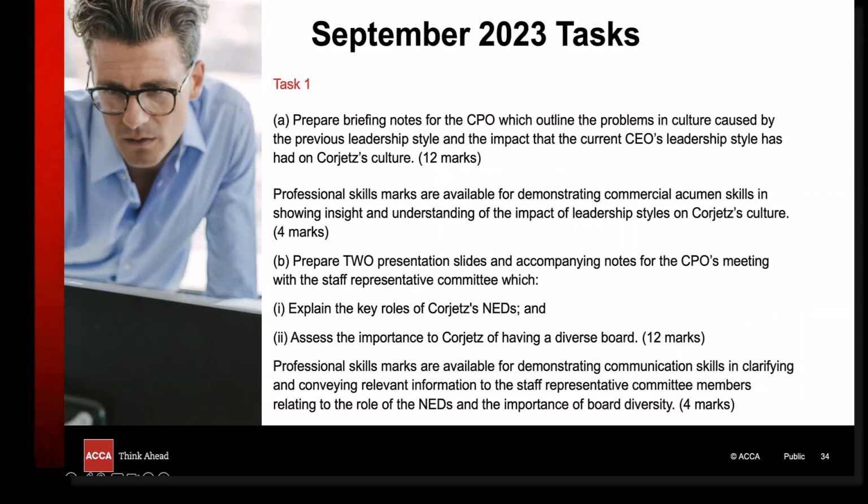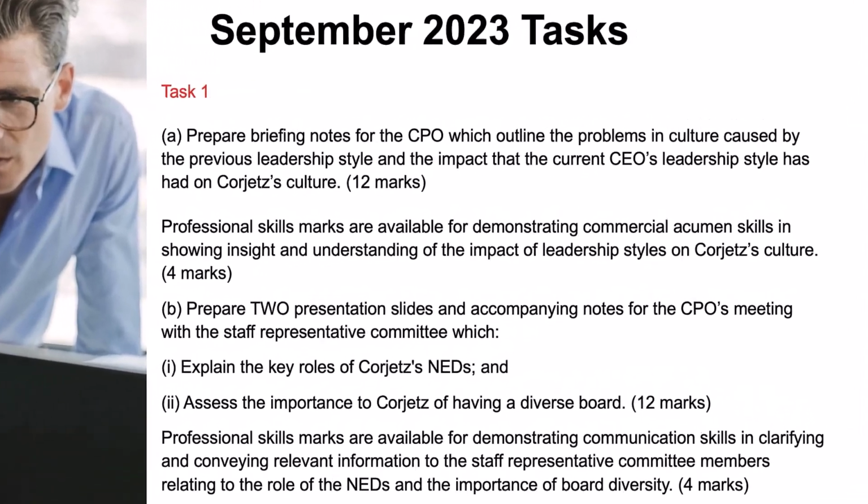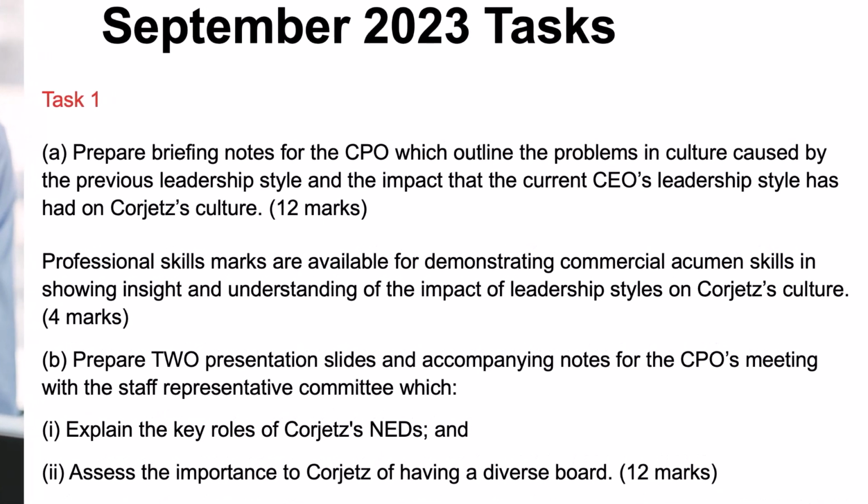If we look at task 1 in the September 2023 exam, it had 2 main tasks. The first task required you to outline the problems caused by the previous leadership style and the impact the current CEO's leadership style has had on Courgettes' culture. In the pre-seen, it mentioned that Courgettes was originally founded by 2 entrepreneurs with their own entrepreneurial management style, and they've since retired, and the company has floated on the stock exchange, and this, coupled with information given in the new exhibit, would have assisted you in scoring pretty well in this question.